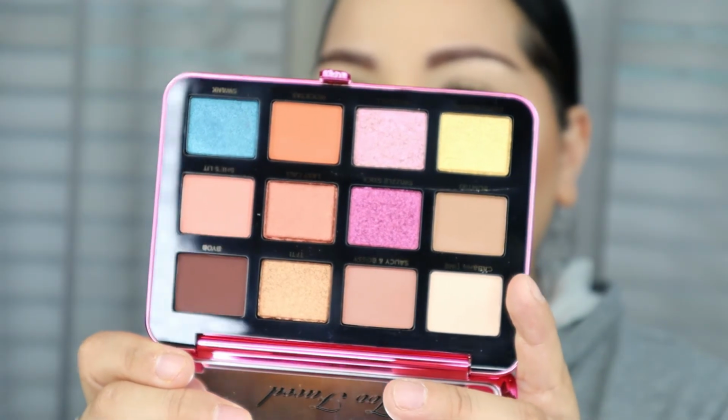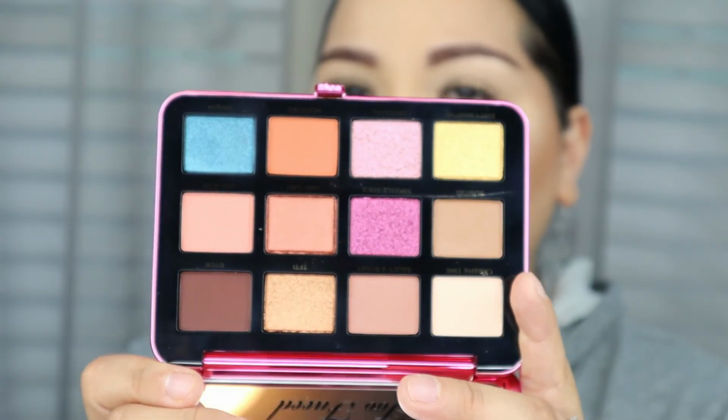Okay, guys? So it comes with a beautiful mirror there. You see it's super big. And then these are the beautiful shadows. It comes with 3, 6, 9, 12. Okay, so it has one over here. Cabana, Saucy and Bossy, TFTI, BYOB, Rum Tiki, Swizzle Stick, Last Call, She's Lit, Dirty Martini, Buzzkill, Mocktail, and Swank.